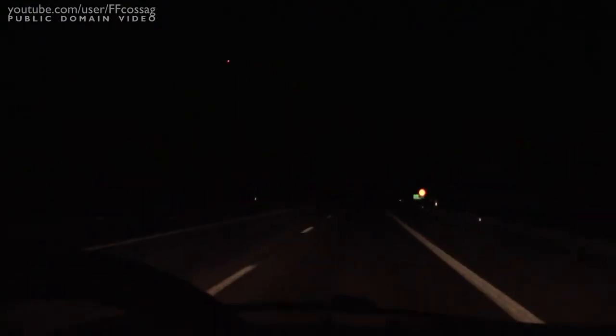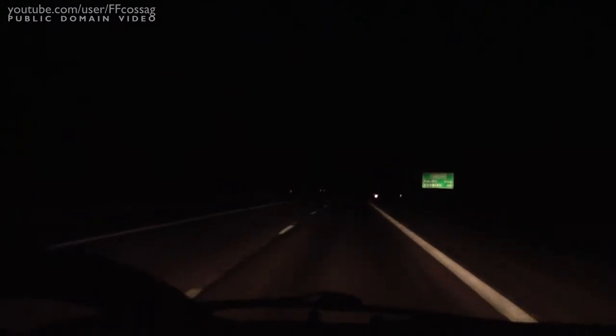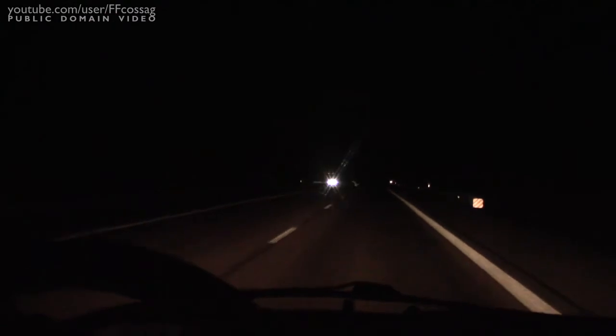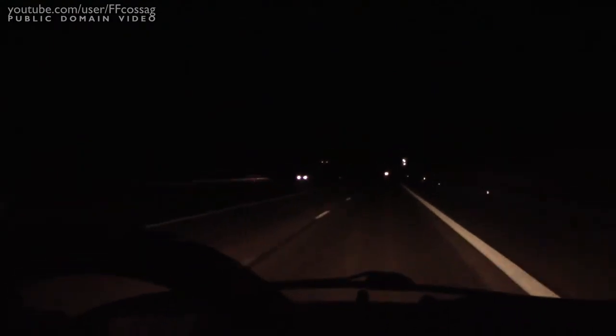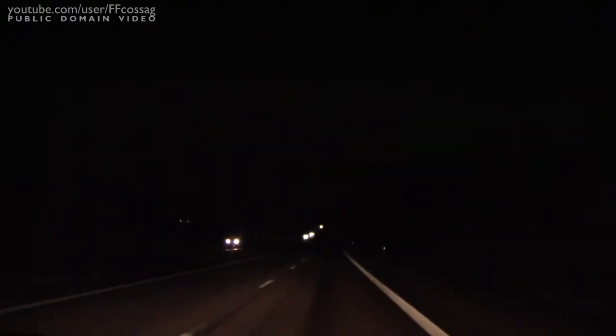I'm doing 95 just to keep the horrible engine noise down. People are passing me. It's calm. It's nice. It's slow-paced. Everyone's got well-adjusted headlights. You don't get dazed. It's just a pleasant experience, but boring. Very boring. But then on the other hand, I'm driving in the middle of the night now. There is traffic.